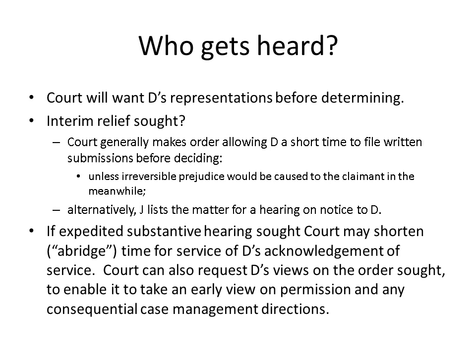You'll hear that referred to as abridging time. The court can also request the defendant's views on the order which you're seeking, and this is done to enable the court to take an early view on permission and any consequential case management decisions.